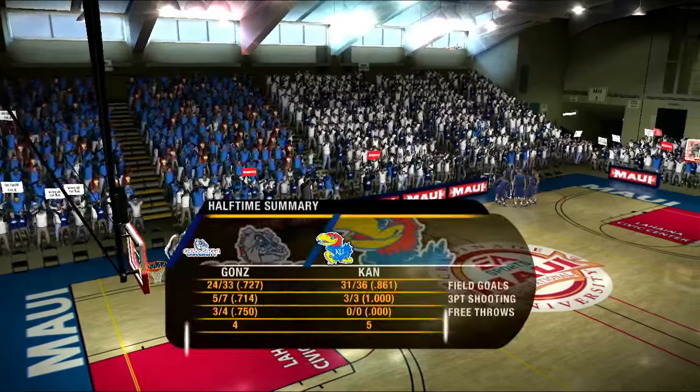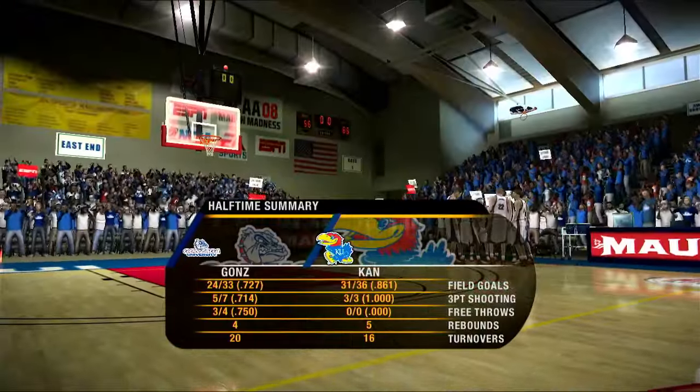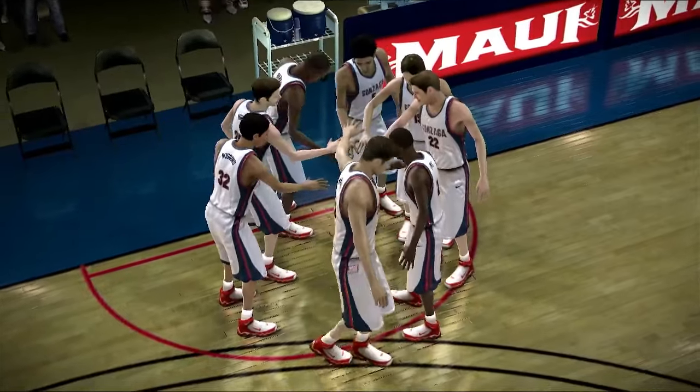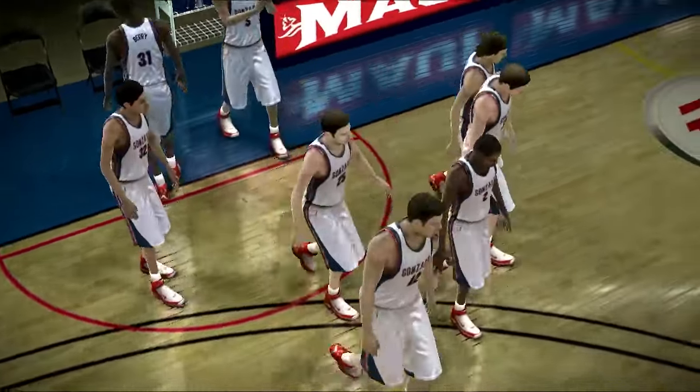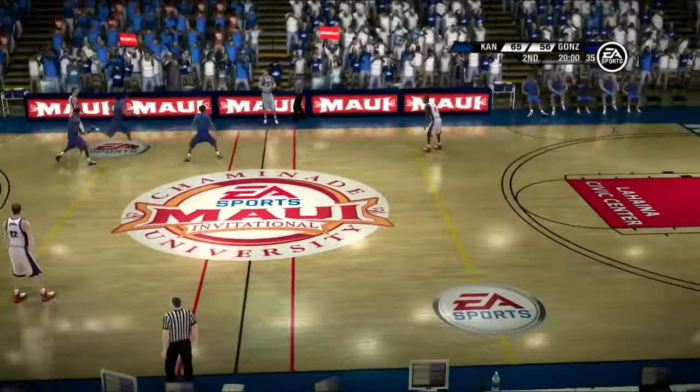Gonzaga had a horrible first half, Dick, in turning the ball over. I see a lot of guys out there thinking too much when they have the ball. When you think too much on a basketball court, they try to be Aristotle, man. They got to be basketball players. The opposition has time to react. You can't let them have that advantage.